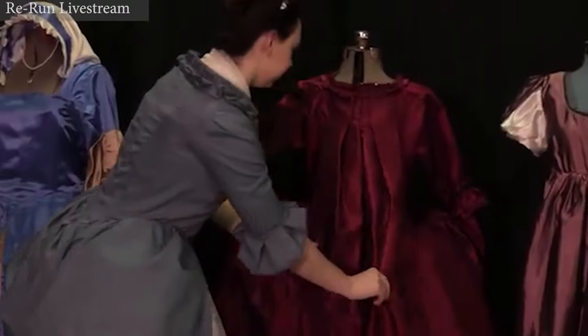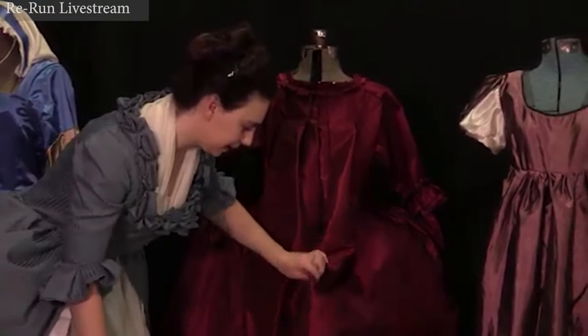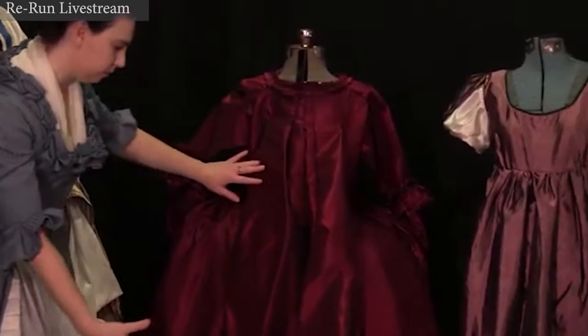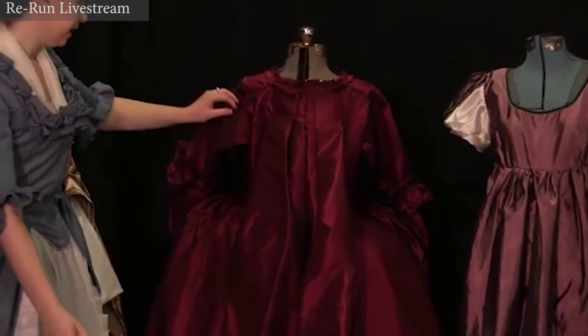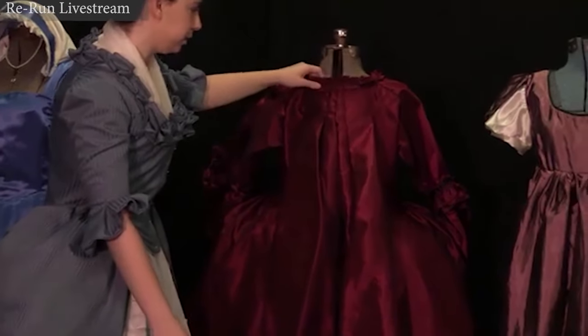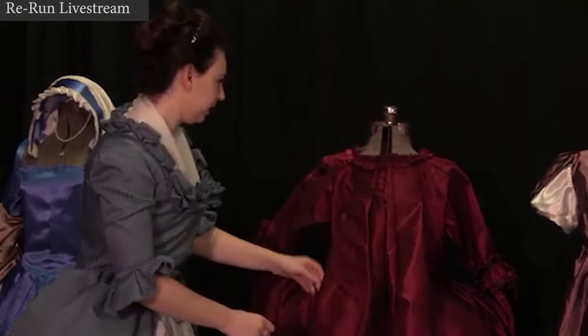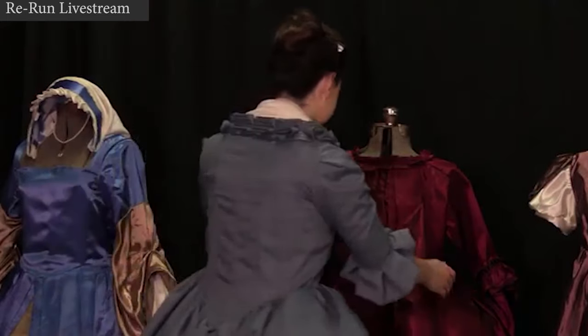And then it does that on each side. So it's beautiful. It's like having a little cape when you walk. They're also called sac à dos, which means a sack back gown, because it's kind of like you just have a sack on the back of your dress. Of course, these are elaborately trimmed. We'll go back to the front for that.